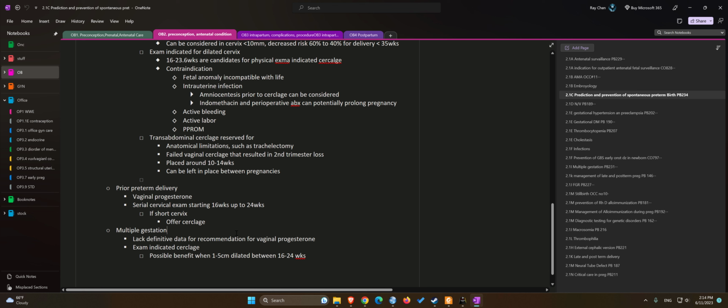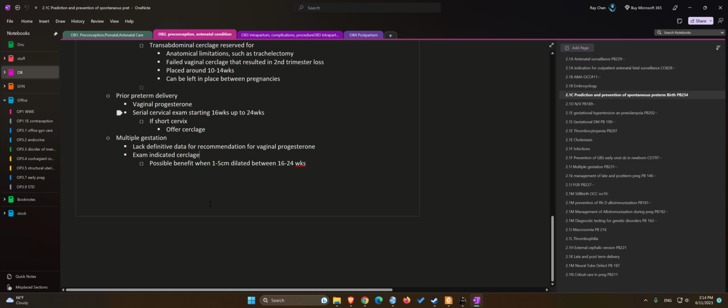Multiple gestation: there's a lack of definitive data for vaginal progesterone. However, for cerclages, you can offer the patient for possible benefit if the cervix is dilated between 1 to 5 centimeters between 16 to 24 weeks.